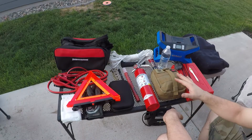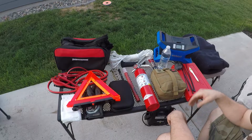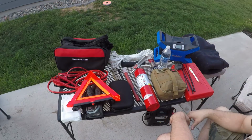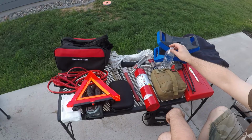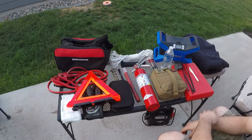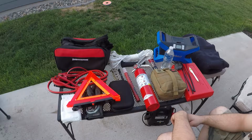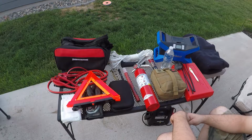So that's the very first thing you should always have in your vehicle. Other items, water. It's always good to have spare water. Just have some disposable style water bottles. You can just change them out every 6 months, or whatever you feel comfortable with. But you want to have spare water. Like I said, you don't know where you're going to be. You may break down if it does happen.